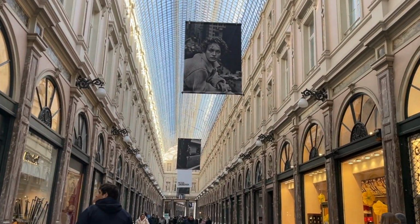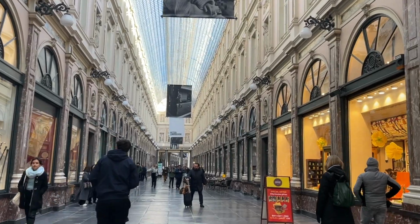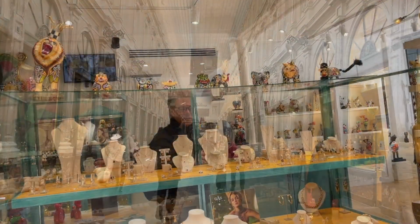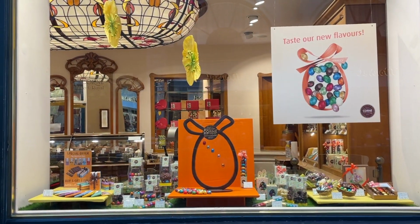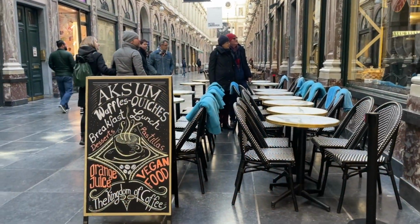This shopping arcade is one of the oldest in Europe, over 170 years old, and is home to some of the best luxury boutiques, chocolatiers, and restaurants.